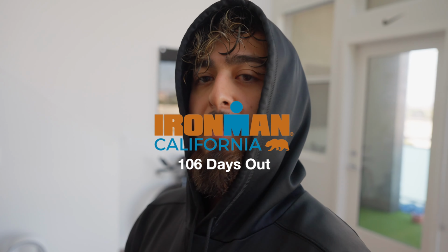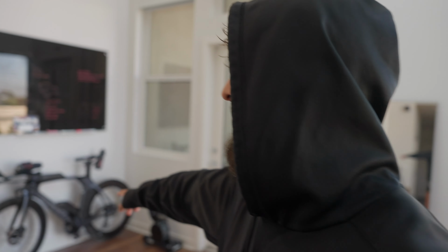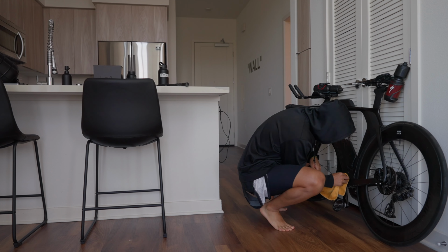106 days out from Ironman California. Today is FTP test. It is Saturday morning, about 10 o'clock, and we're gonna hit this FTP test right now outside. So we're gonna get the bike set up, get the tires pumped up to the PSI that they need to be at, and then we'll head out and go crank this thing out. So pretty nervous about it, but body's feeling really good, so should be a good day. Let's go.